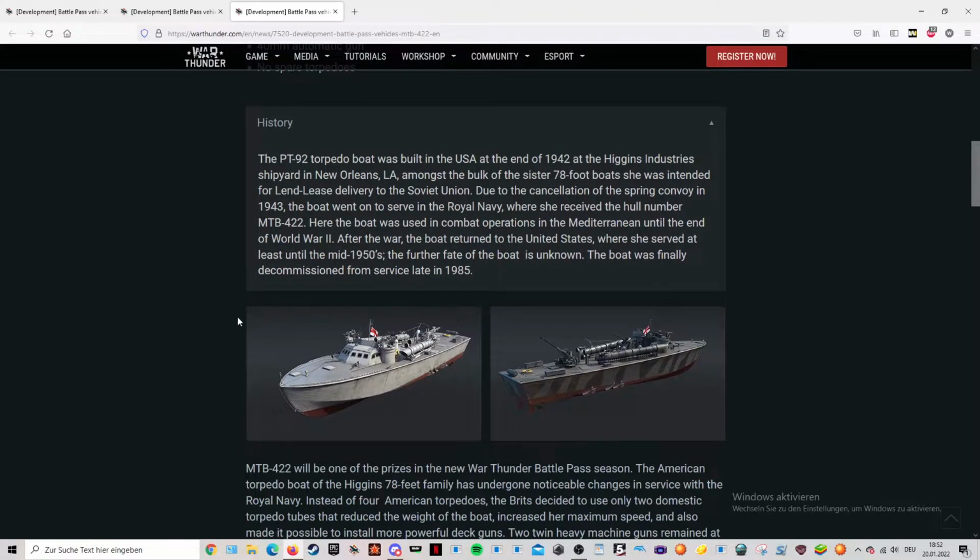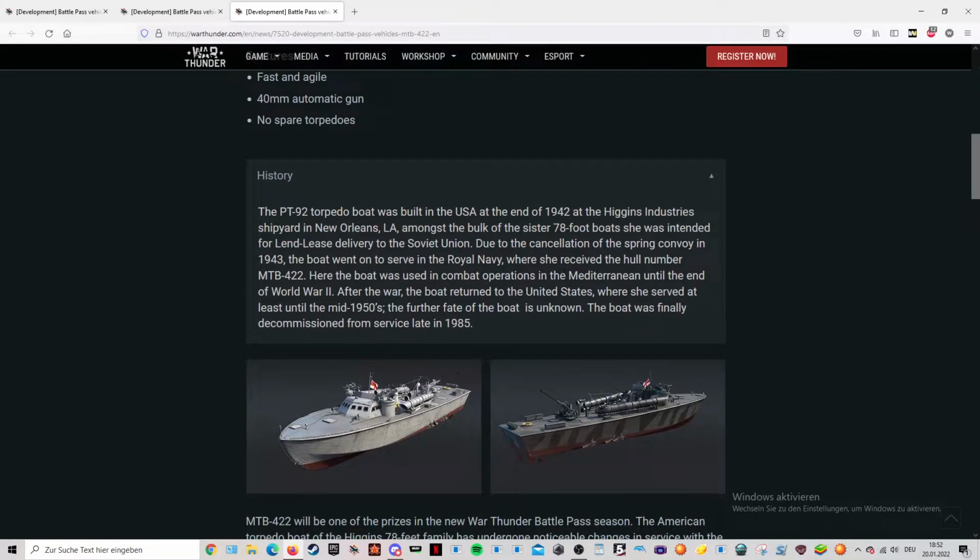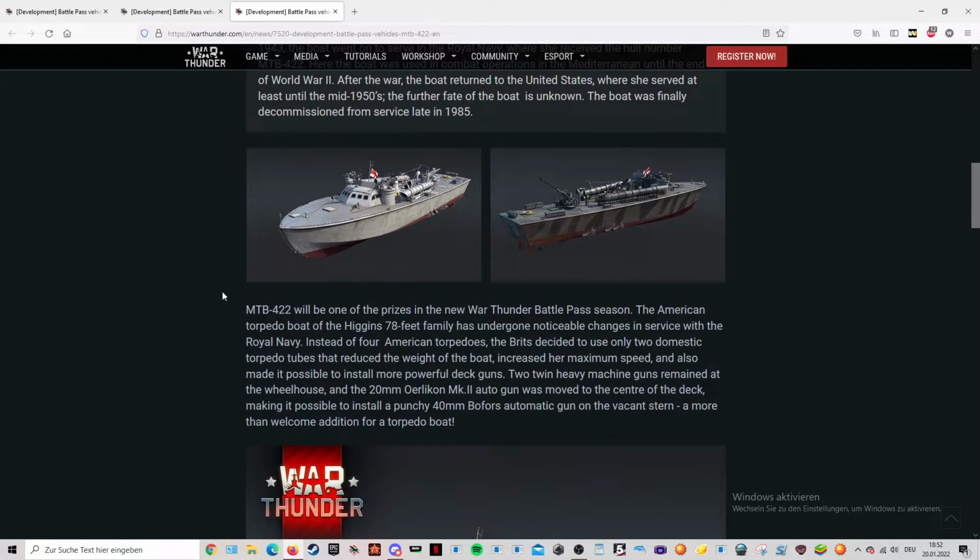Oh, that's actually extremely long. Hold on. It was built in 42. I assume it was also commissioned in 42. So it has been in service for 43 years. That is quite a lot.